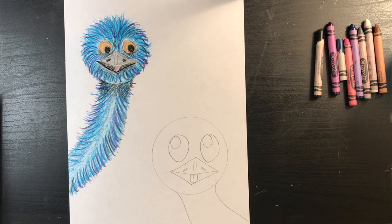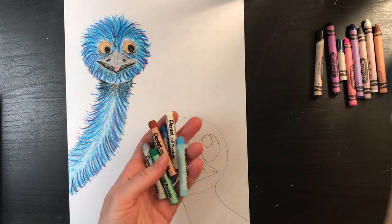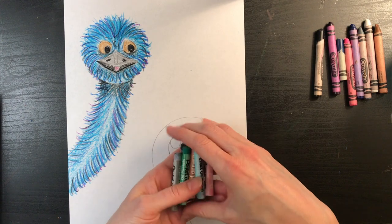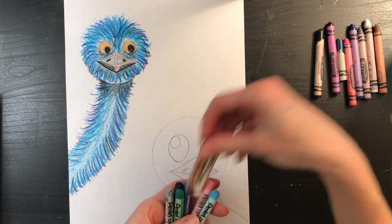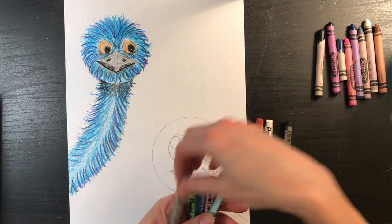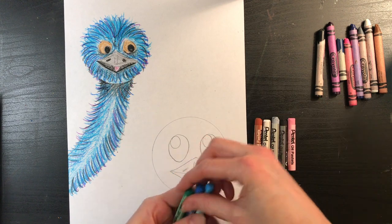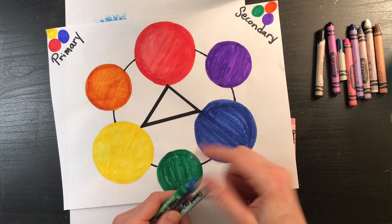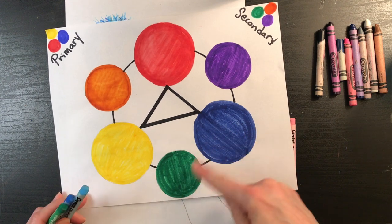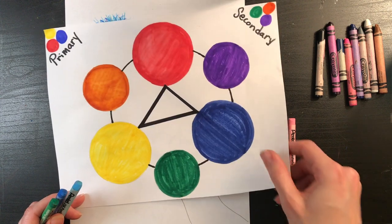I'm going to follow the exact same steps, except this time I'm going to be using my oil pastels. Can't forget my pink one for his little tongue. There we go. I've chosen a different color family this time. I still have my neutrals, the same: black, gray, white, and brown. I still have my pink, and this time I stuck with blue as my main color, but I added green to it. I moved this way on my color wheel to get green and blue from my colors.